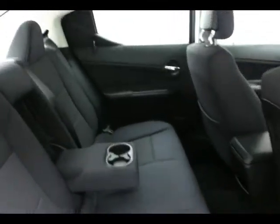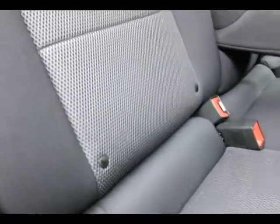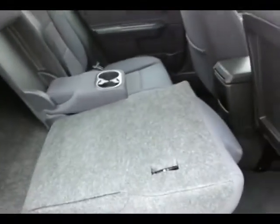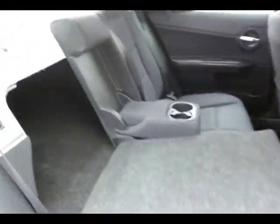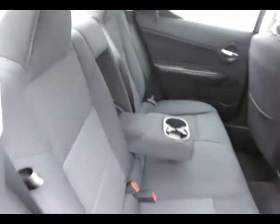Avenger seats 5, cloth interior. Hooks in the seat for the LATCH system to keep child seats completely secure. Pull the tab on the side of the seat. Let the split seat back fold down, allowing you to load longer cargo items through from the trunk.